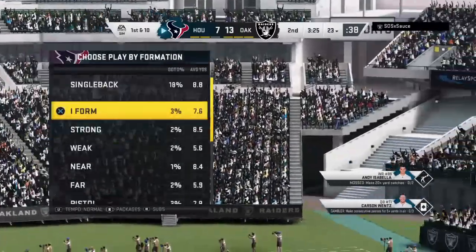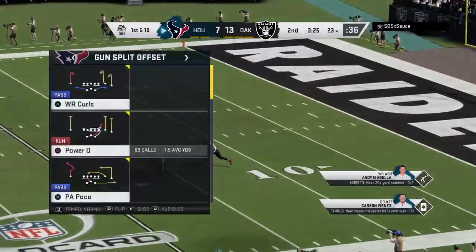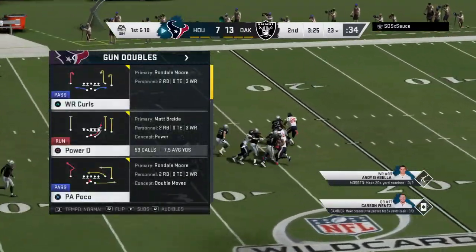Let's go, baby. Take over 1st and 10 at their own 23-yard line.